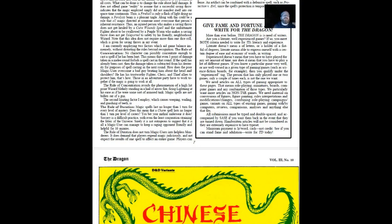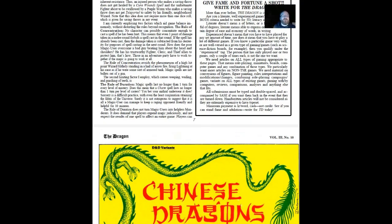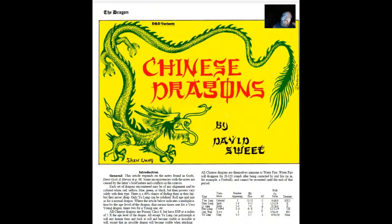Oh, here we are. Literate doesn't mean a writer of letters, a lot of letters, or a holder of a fistful of degrees. Literate means able to express oneself with a certain degree of ease and economy of words in writing. Is that another typo? Slightly ironic if that's in that position in this advert. Right. Need is a wide range of interests. I mean, for example, they're doing a sci-fi issue and I was writing for them. Stuffed.